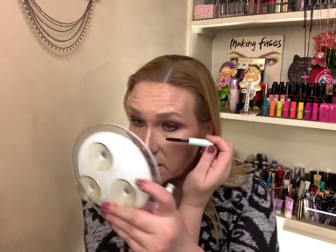For the bottom lashes though, we're going to mix it up a little bit. Go back to Kelly Ray. I used Lancome in the last couple. But I'm missing my Kelly Ray. I do like this for lower lashes.